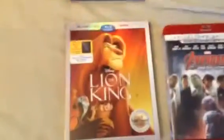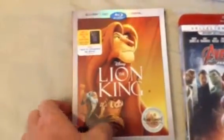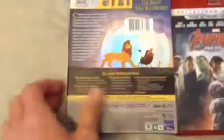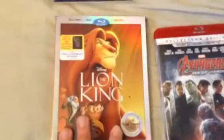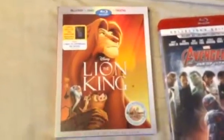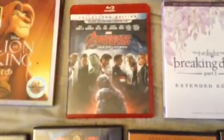We got The Lion King on Blu-ray. Found this at a thrift store for $2. I cannot pass it up. Came with a slipcover and everything. Sadly, there's a small amount of a crease on this Blu-ray slipcover, but I'm not complaining because I got this for $2.